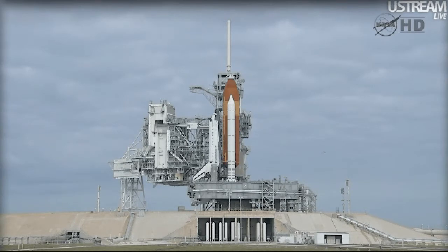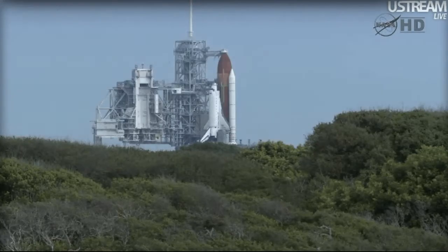PLT AT start is complete. Copy that. OTC CDR, heater reconfig complete. Copy also. We'll be starting the orbiter aerosurface profile test in just a moment. GLS's go for approach sequence 4.